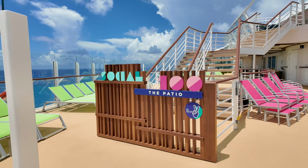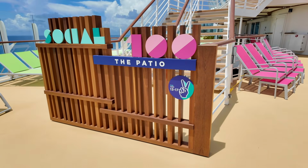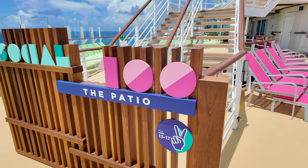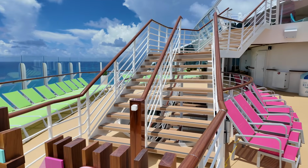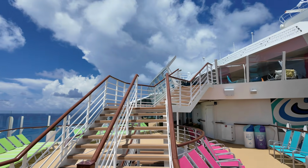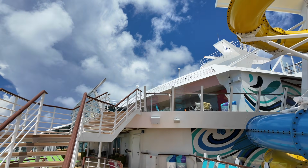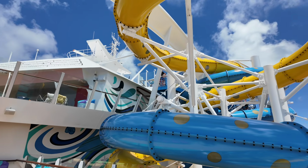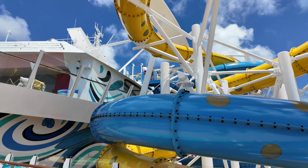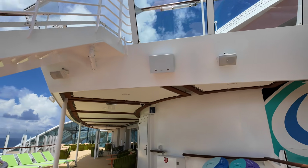Now, as we make our way toward the solarium, there is a special area just for kids that are 13 to 17 years old called the Patio. And it's behind this area, which is really nice that, again, if you're a family that has kids of diverse ages, they're gonna feel special on this cruise ship. Of course, all the fun stuff like water slides are here to do, but the fact that they have areas specifically for them really kind of makes it special.